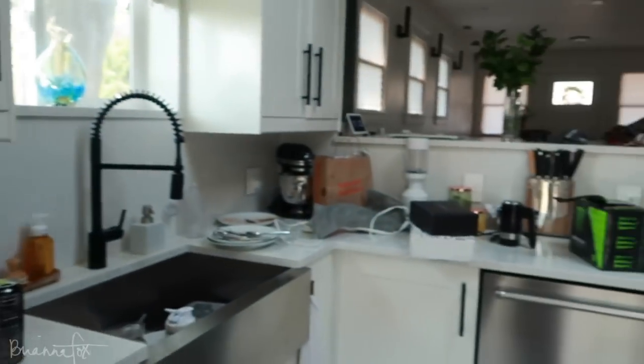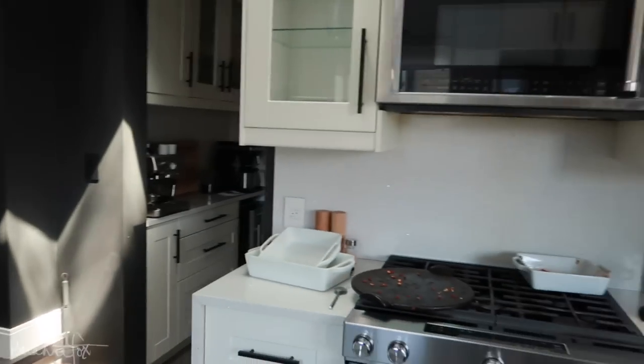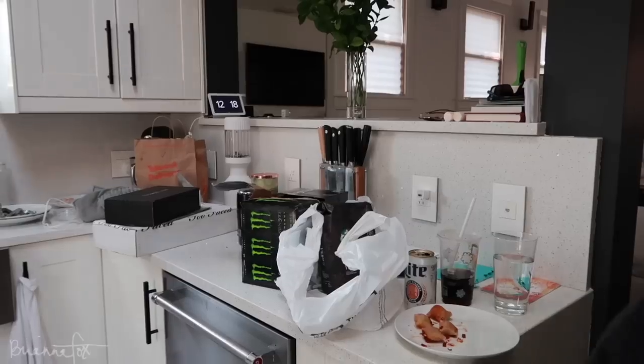That is the kitchen, and I always love starting in the kitchen. I don't know why. It just feels like this is where I spend a lot of my time. The kitchen and the living room mainly, just to get the main floor pretty much done, because this is the majority of the main floor. So I'm going to start here. Let's go.